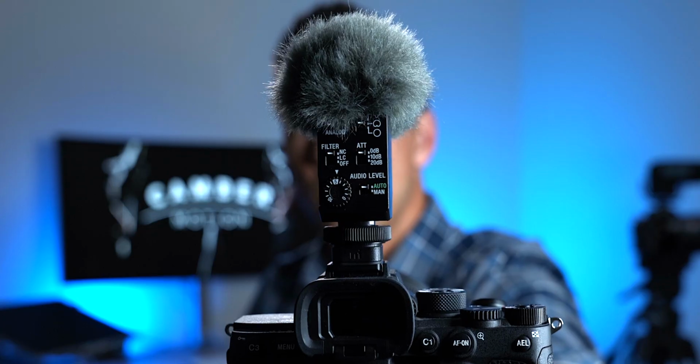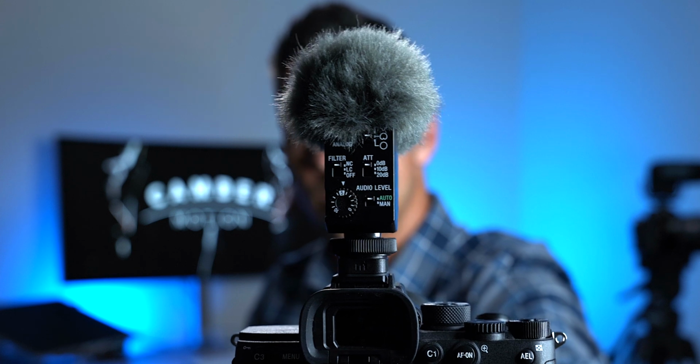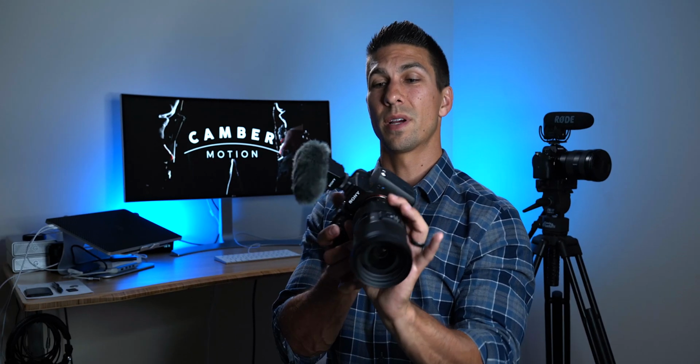So you can go to manual, set the levels how you want yourself, or auto, which works pretty well in most cases, except maybe if you're sitting there talking and a door shuts or something, you'll get a little clipping there because it's not expecting it. But that works really well. There's different noise cut filters, attenuated levels, all kinds of great stuff with this.